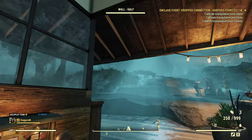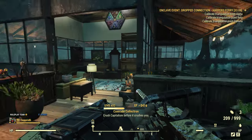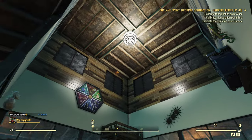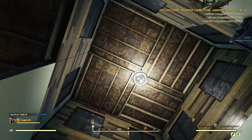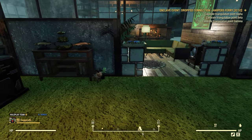Stash box hidden up top. Oh, we have company. Always good to get a little action in these walk around videos. I also did the floor ceiling pieces like that up there because I thought the style was pretty neat. These are those lights of cubes.